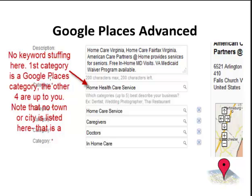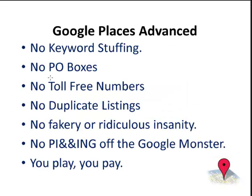And then if we keep going down, we go down to categories. When you fill in your categories, the first category needs to be one that's found on Google, and they'll give you their list. And then after that, the other 4 can be ones that you customize yourself. So just use your keywords, use them wisely, and make sure that they're not stuffed with location information. So Google Places advice: no keyword stuffing, no P.O. boxes. No, you cannot use P.O. boxes, you cannot use UPS stores, and you cannot use mailboxes, etc. You can look at Google's terms of service to see this. You cannot use any of those services.